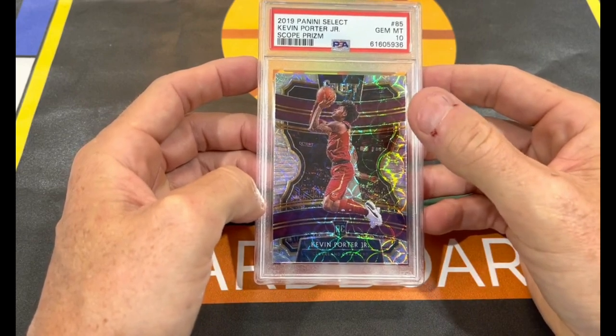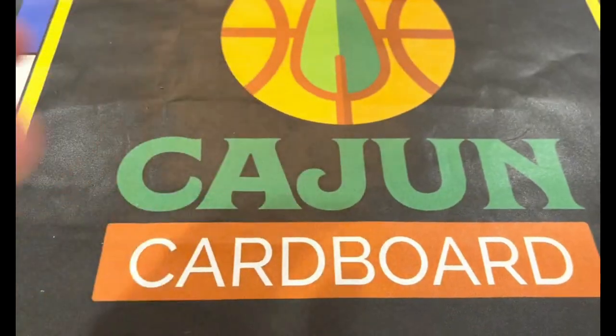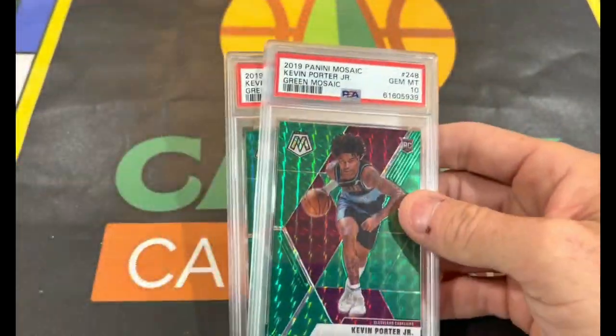Again, forgive the wounds on my fingers. I have a great deal of anxiety when I get PSA submission reveals back, so I bite my fingernails. Yes, I know it's disgusting, but deal with it. It's less creepy than wearing gloves when I do this.